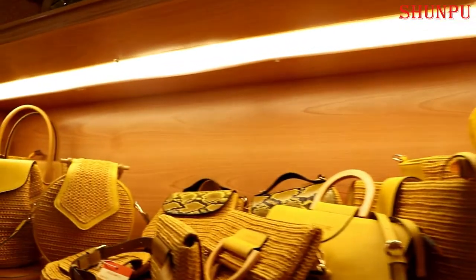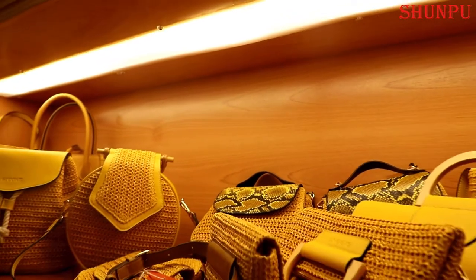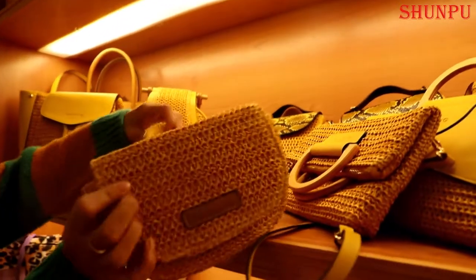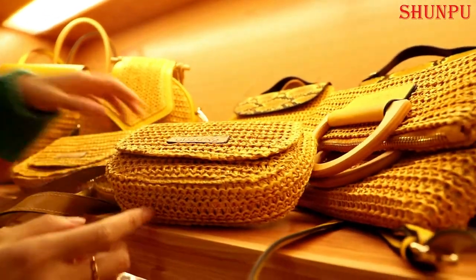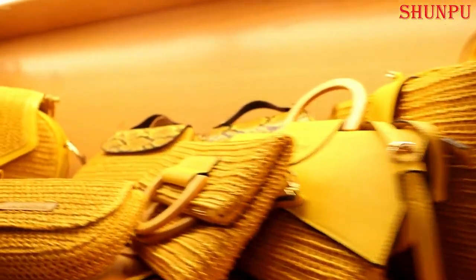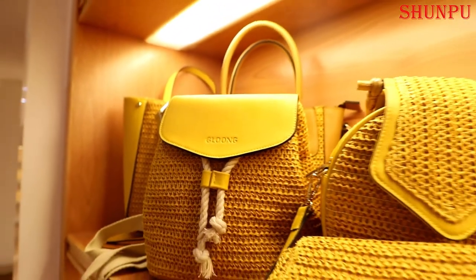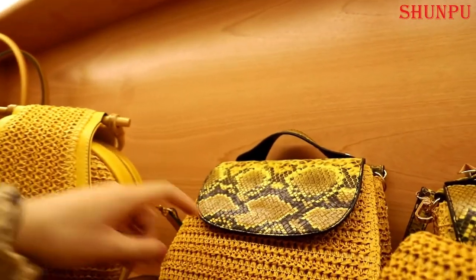And there are so many kinds of shapes. The shoulder bag, the tote bag, the hand bag, the rest bag. There are so many kinds of bags. On this set, I think it contains almost all kinds of bags. And this is the snake weaving.